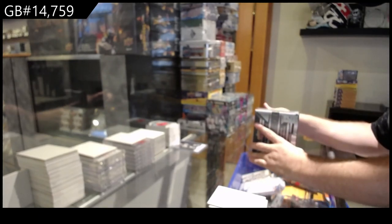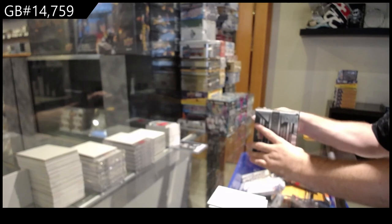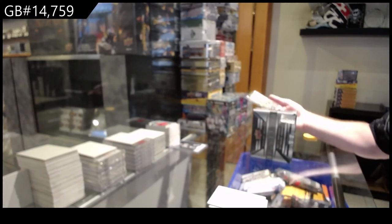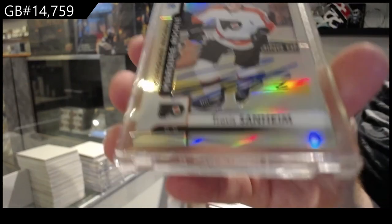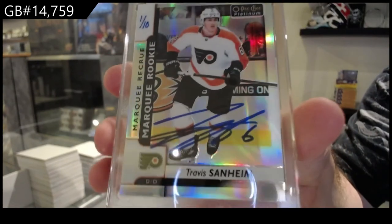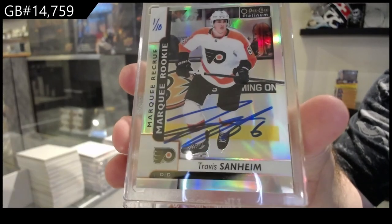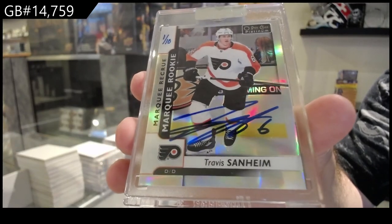We've got numbered 1/10, Marquee Rookie Rainbow Auto, Travis Sanheim. 1/10.